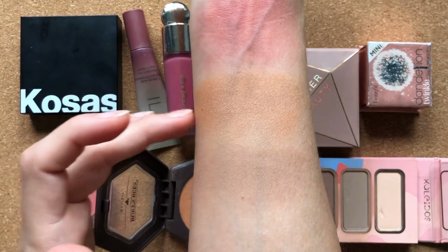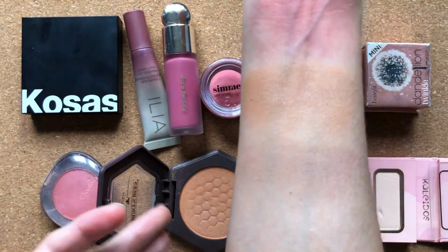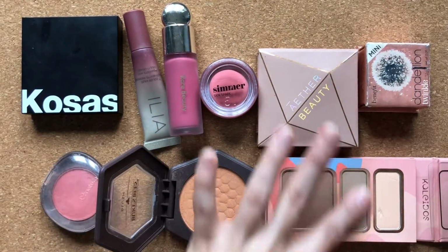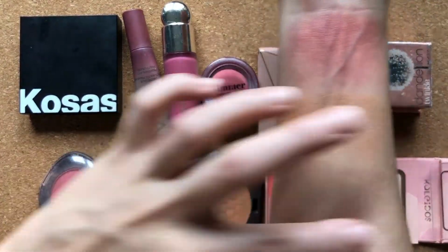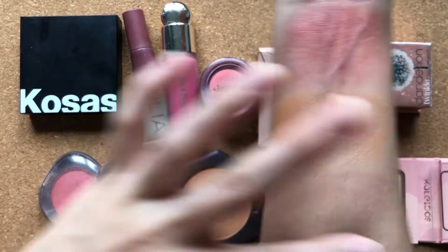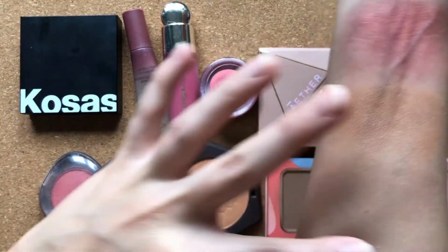This one starts to get very yellow, very, very yellow and orangey, which also looks that way in the package, but this is not as cold. I will swatch out the shade for you, and you see this is cold. Like, it's almost gray. And on my skin right now, because it's tanned, it almost doesn't show up.